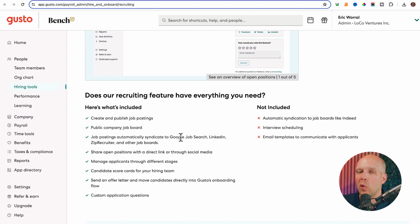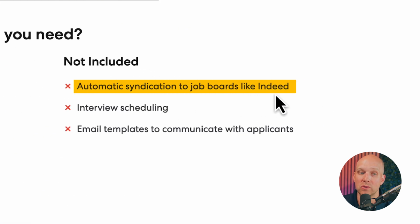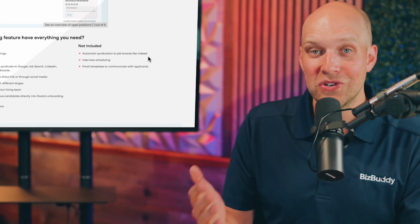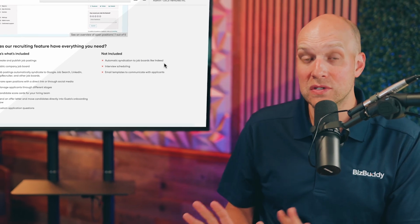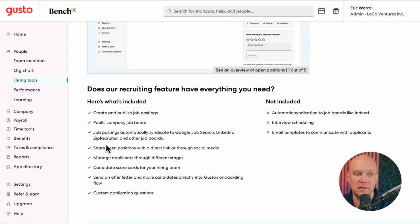But I think it's really important when you're doing the recruiting process to look at what's not included over here. And it says automatic syndication to job boards like Indeed. That's super important because Indeed is one of the largest job boards in the world. So just be aware if you are going to use Gusto for recruiting, that yes, it'll go to things like Google Job Search, LinkedIn, ZipRecruiter, and other job boards, but it will leave out ones such as Indeed. So not a reason to not use Gusto, but just, again, be aware that you may end up posting in other places that Gusto doesn't syndicate with the job boards.